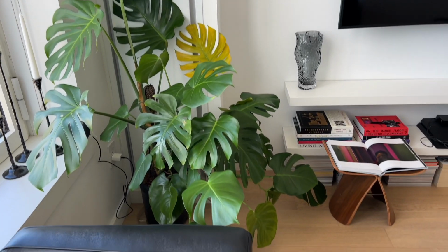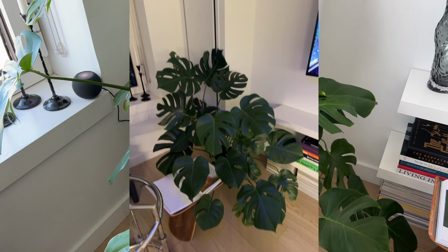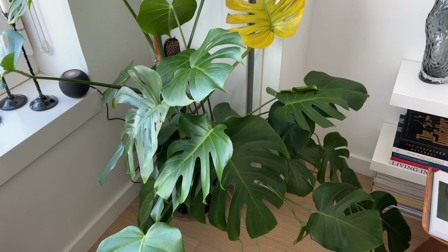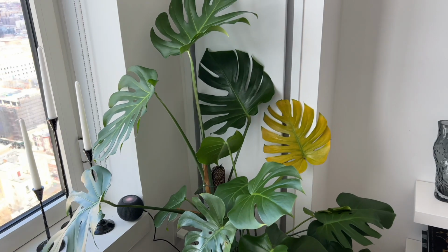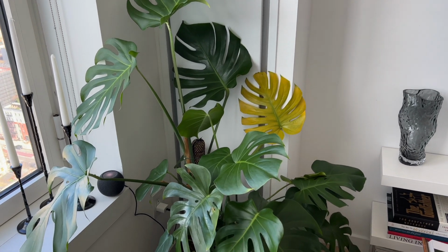Yeah, I'll put a picture of her on the screen of how she looked in June. She just was really green and lush, but I do understand it's cold. She's not in her grow season right now.